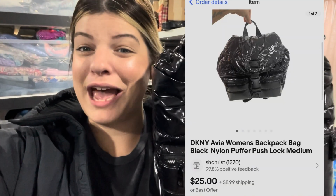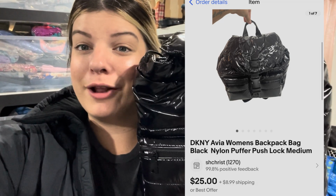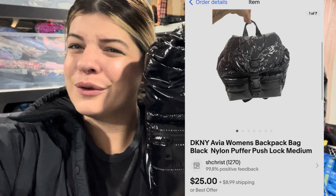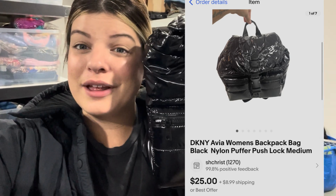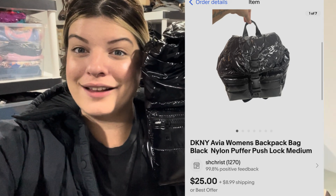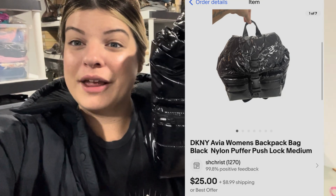This DKNY plasticky looking puffy backpack. These are very on trend right now. DKNY does not do great as a brand, but I bought it based on style. I paid $3 for this at a, what was it? It was a fundraiser garage sale, but anyway, it sold for $15 plus shipping in a matter of days. So I'm happy with that. I'm not looking for top dollar for stuff like this, but I only paid $3, so it's fine with me.